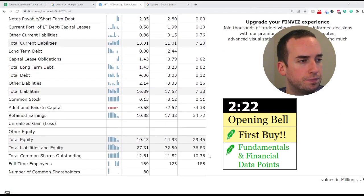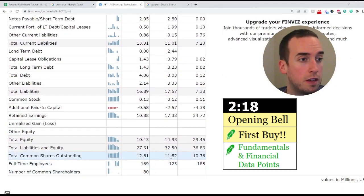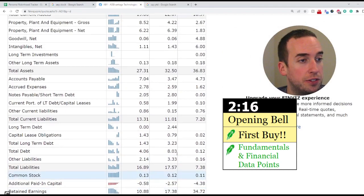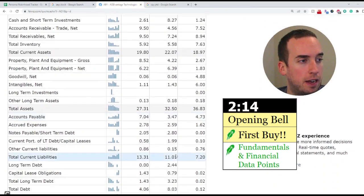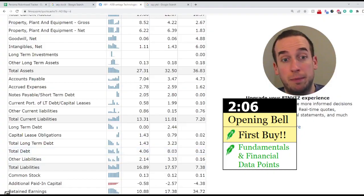Full-time employees has gone up since 2021. That's good. So this is looking pretty good in my opinion. Long-term debt down here, total debt 4 million, brought down from 8 million. So again, like I said, they are reducing their debt.